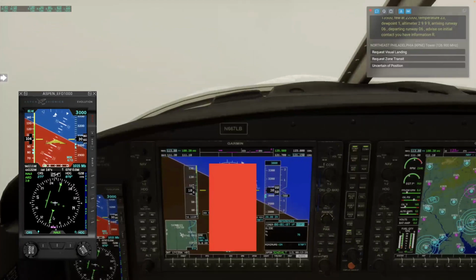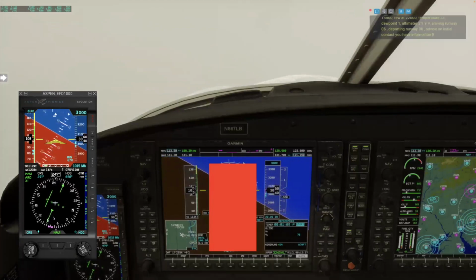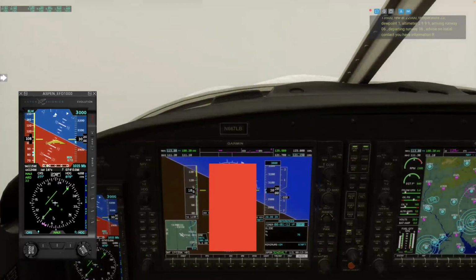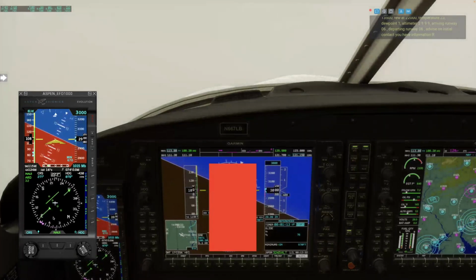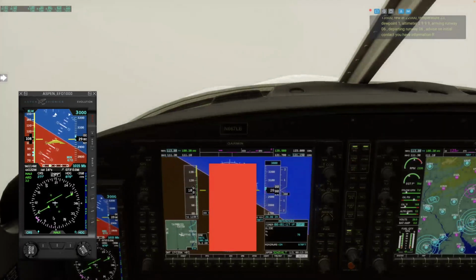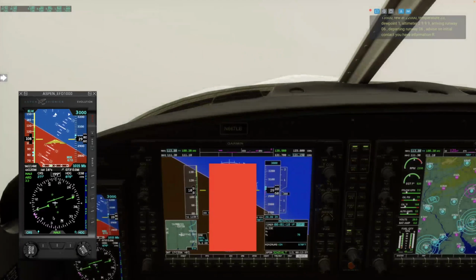So approach, 7 Lima Alpha entering the hold at 2053 Zulu. Okay, and give me your altitude as well. At 3000. Piper 7 Lima Bravo, roger that. Thank you.